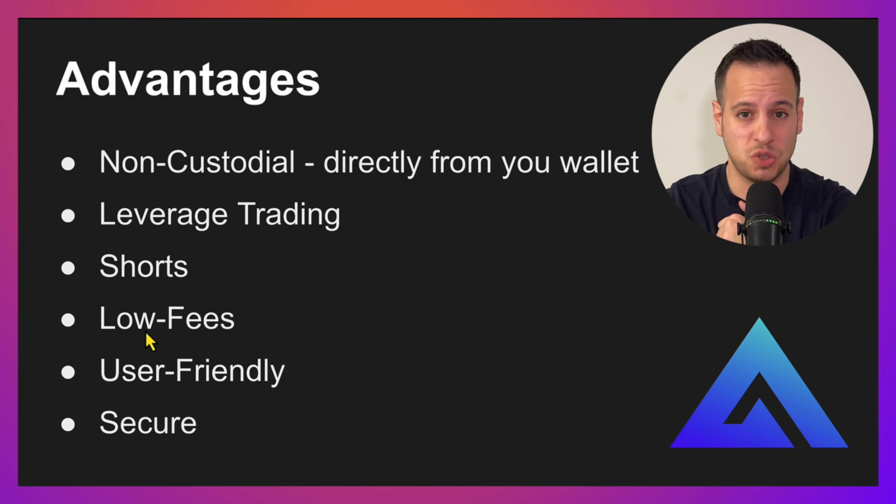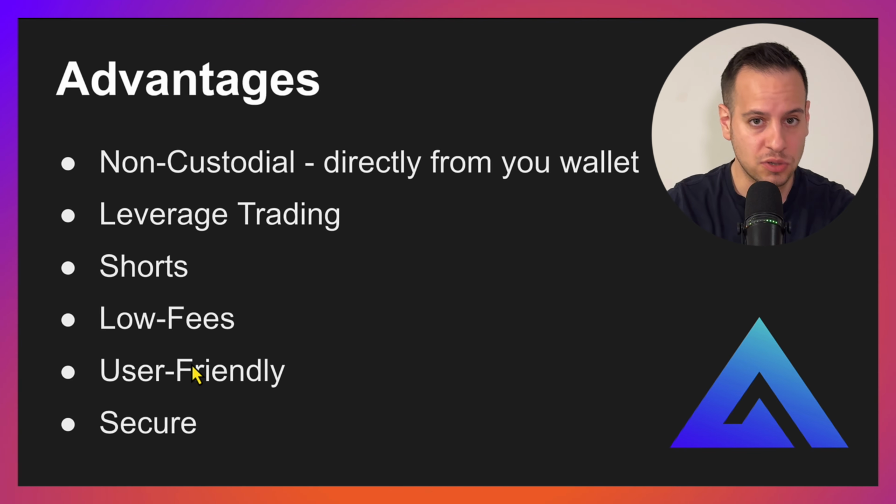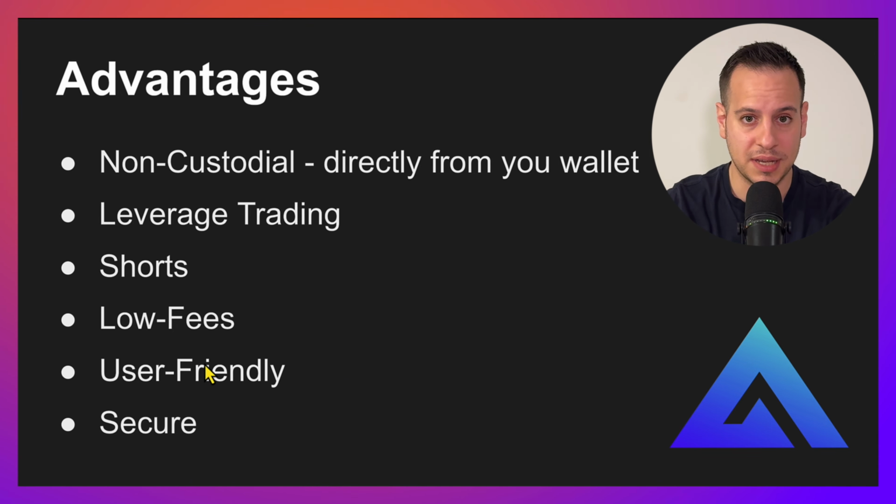The fees are super low compared to centralized exchanges. The website and the interface is very user-friendly. We'll see in a second how it looks like. And it's very secured, audited by top Web3 security firms.